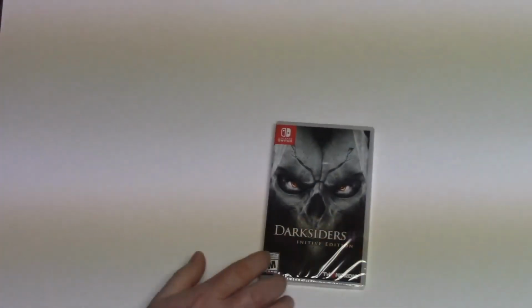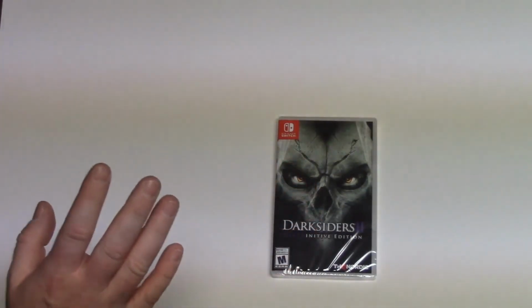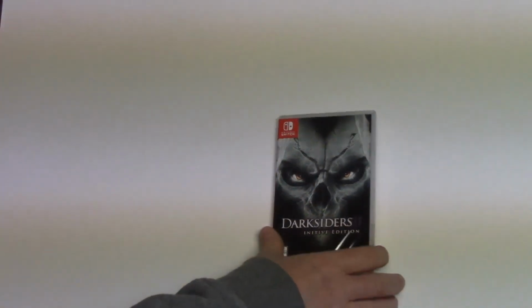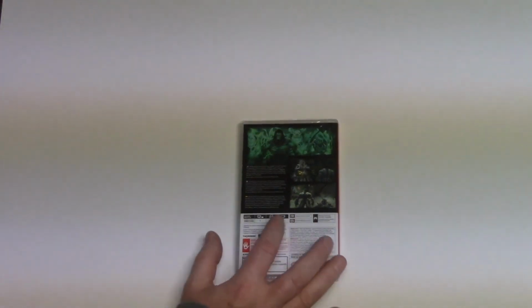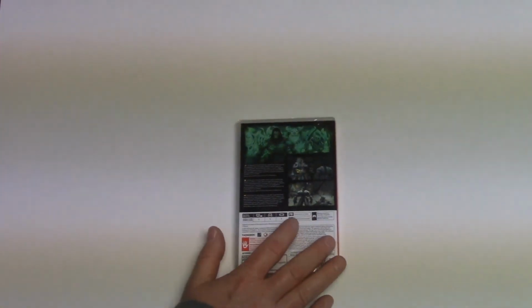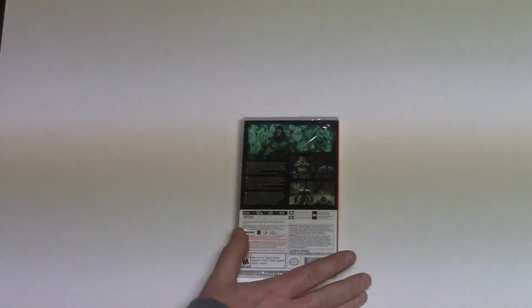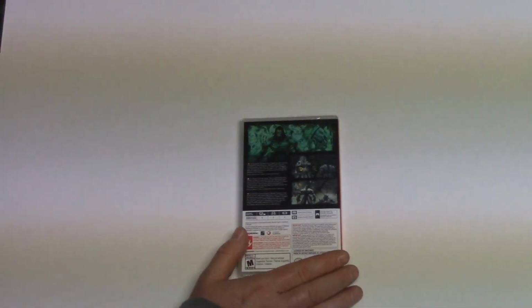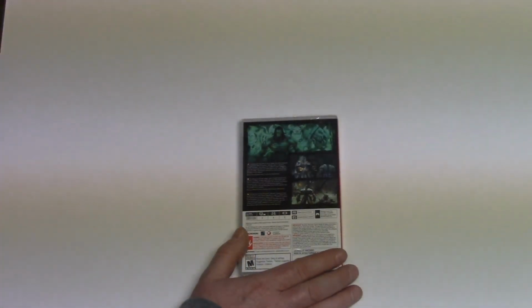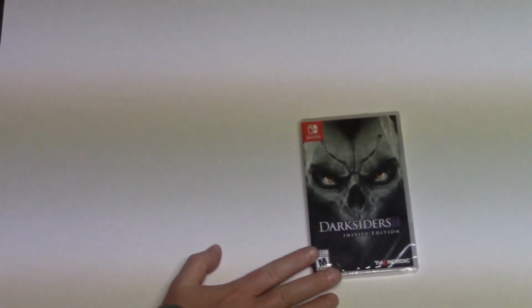And the next one I got is Darksiders 2 Definitive Edition. Darksiders are absolutely awesome. I just had to have this game. Just a blast. Now I do have all of the Darksiders games already on other consoles, but I did want to have them on the Nintendo Switch. Hopefully we'll get the third one. I don't know if it will run on the Switch, but I'd like to see them put it on there. I'm sure they could get it to run if they tried. And who knows, that could happen in the future.